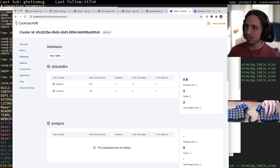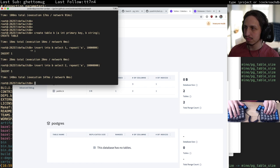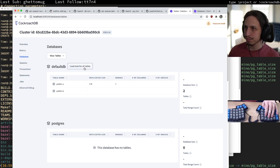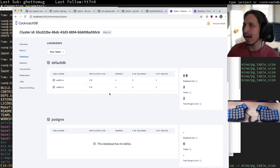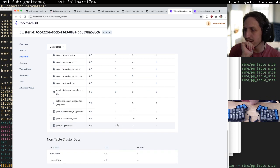I'm a little bit confused and concerned about this situation though, I have to say. Maybe it's below some threshold. Maybe if I insert some more data. Okay, we're gonna insert a 10 megabyte blob. Zero bytes. 0 bytes. Perhaps it doesn't work if it's... Dude, what the heck? Something feels deeply wrong.